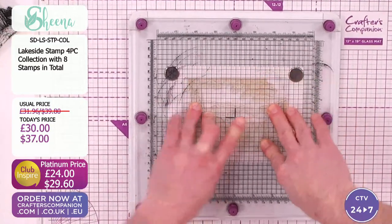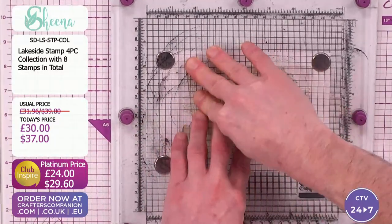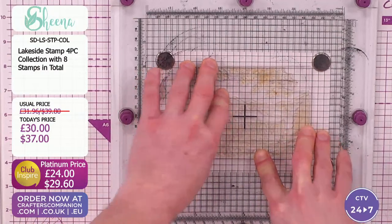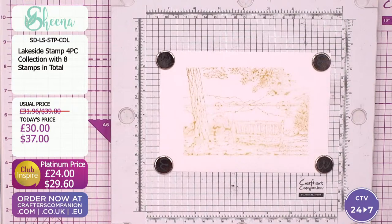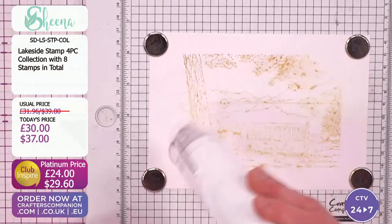So we're going to press that in, and what's going to happen is that's going to start to bleed. You're not going to get that perfect impression, but it's going to bleed and then dry within the surrounding area. Oh, nice. So all that I need to do now is just dry it off.